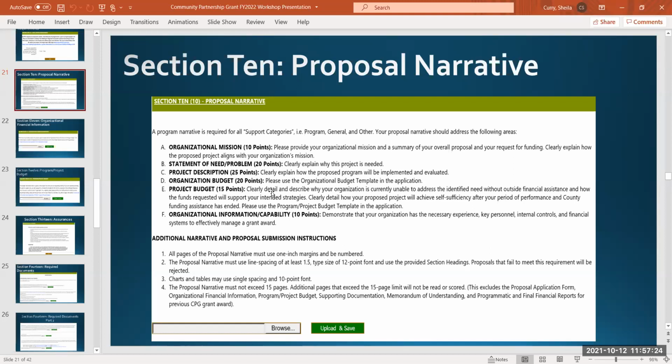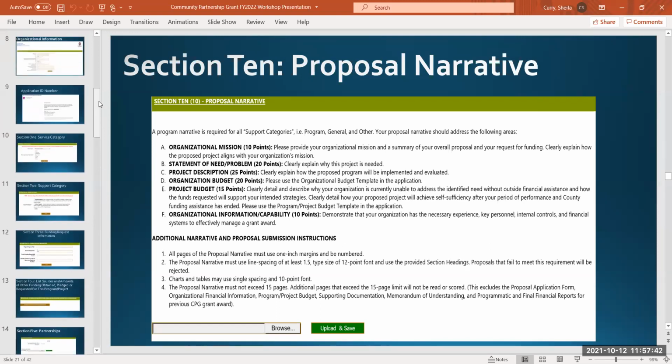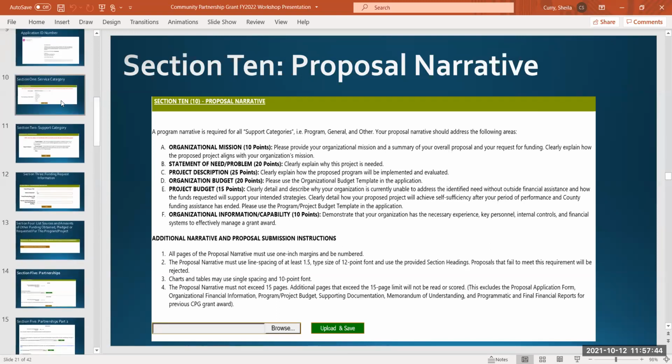Okay, Ms. Curry, would you mind if there are a couple of easy questions that it would take me a while to type out? So there's a question about, can you only pick one service category? Yes, you can only pick one service category, and that has not changed from year to year. So you can find a list of the categories in the portal tomorrow morning when that becomes available.